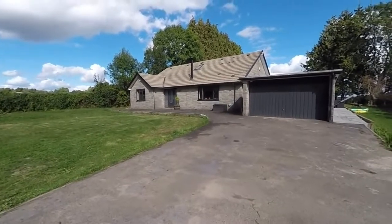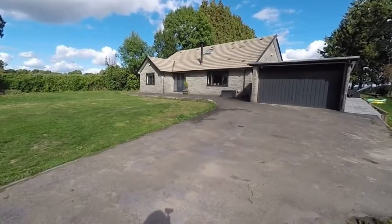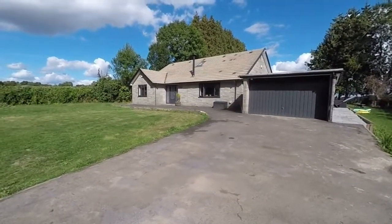Today we'll be showing you around this spacious and beautifully presented detached dormer bungalow located here in a nice kind of semi-rural location near Pontypool and Newyn. So we're just starting the tour.